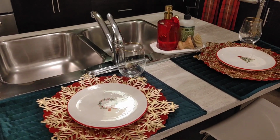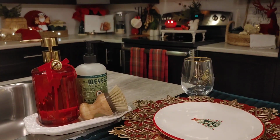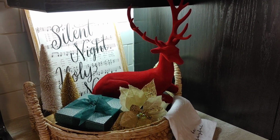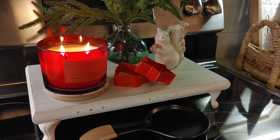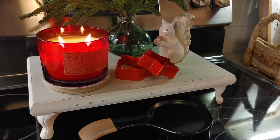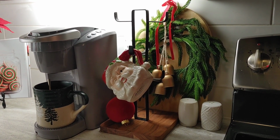I can't believe we're already so far into December. The time is just flying, but I did add these cute little soaps right beside my kitchen sink. I love them. And then right beside the stove, I created this really cute vignette, and this velvet deer is one of my favorites. On the stove, I love to have a candle burning. I have this peppermint one, and it made the whole house smell amazing.